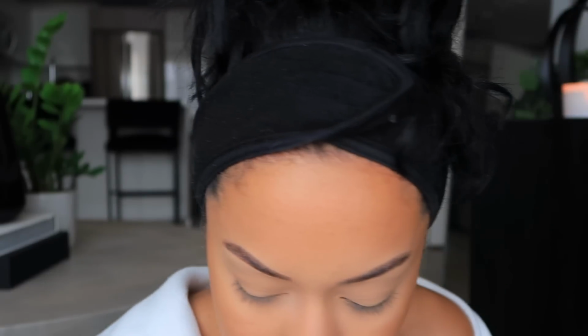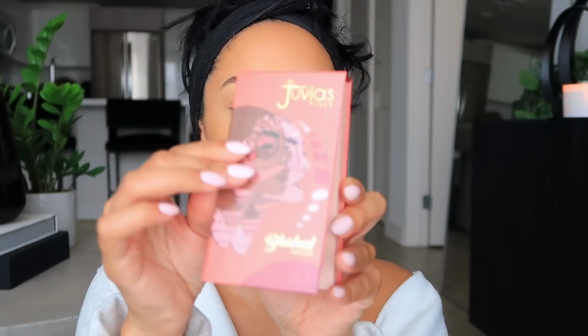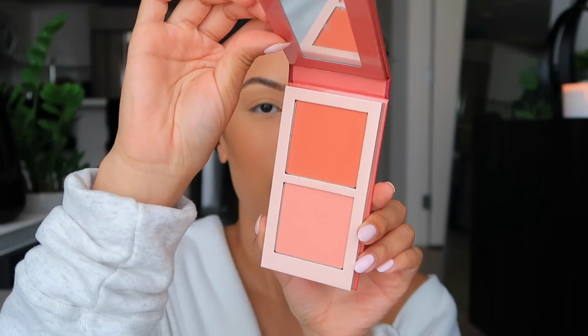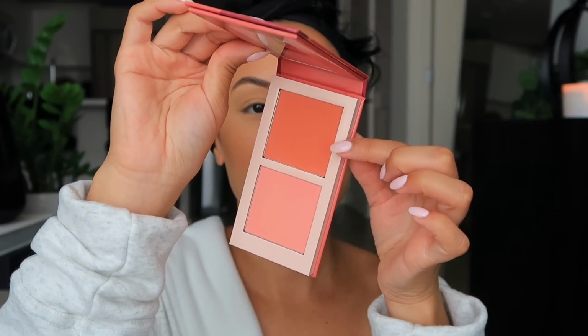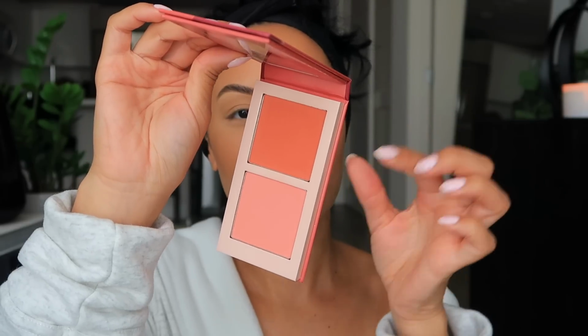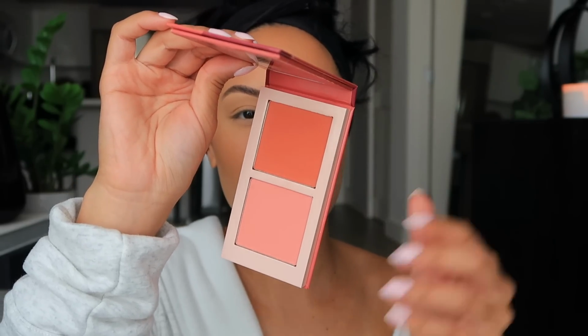And then blush. Let's do, what do we want to do? Oh, okay, blush. This has been my jam lately. The also Juvia's Place blush palette, duo palette in Volume 2. This one, and it has two blushes as well. And this is another one that I will sometimes mix both. This peachy color, perfect for summer, so pretty. It's peachy coral.